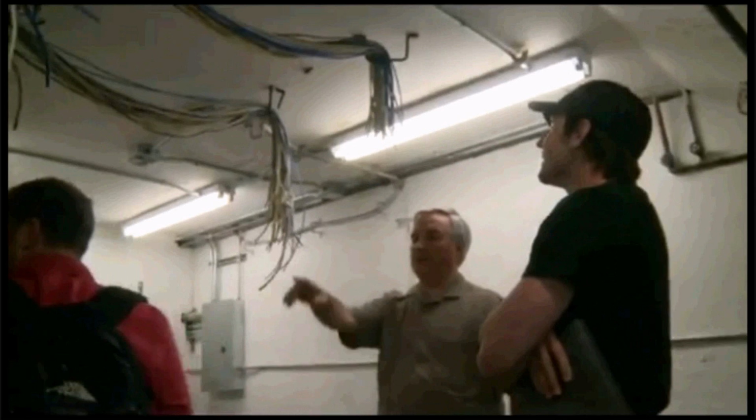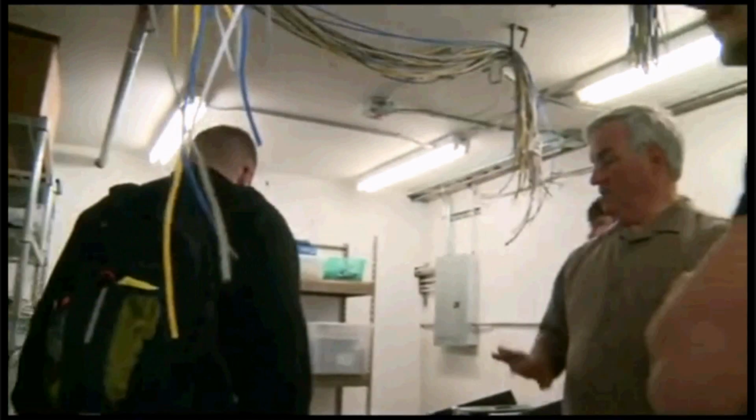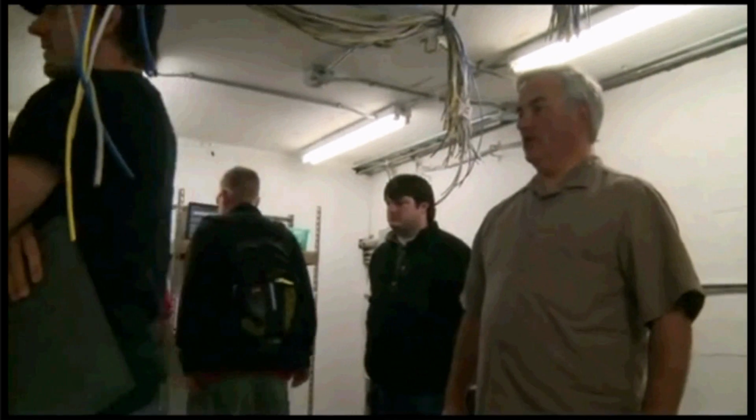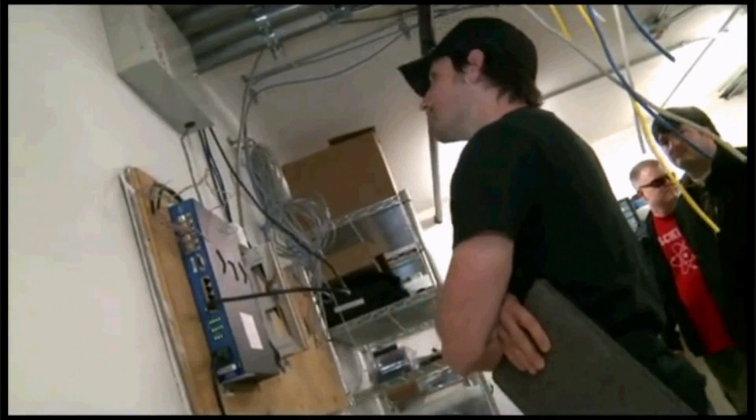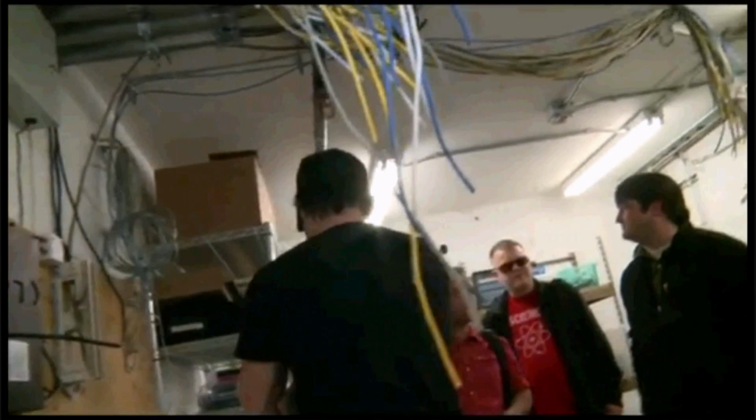So, careful. What was that, a pole? No, it's just that. So, 35 megabits symmetric right now already in there. Nice. Because we're about a block from the central office. Sonic? Yeah, it's from Sonic. You pay for 20, and anything you get above 20 is free. That's symmetrical, awesome, up and down.